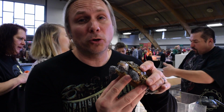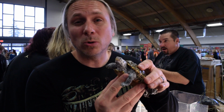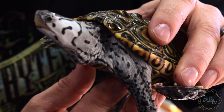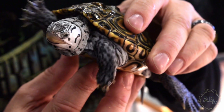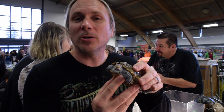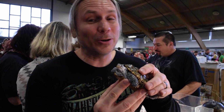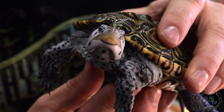And these guys have a pretty wide range where they're endemic to, but unfortunately, again, you can only own 2 of them and you cannot wild collect them whatsoever. But if you happen to be outside of the border states, you can actually buy these, but you can't transport them across state lines because they fall under the Lacey Act. So there's a lot of rules and regulations with these guys, not to mention, of course, you can't buy them under 4 inches. So there's all kinds of things, but these things are absolutely awesome and completely gorgeous.